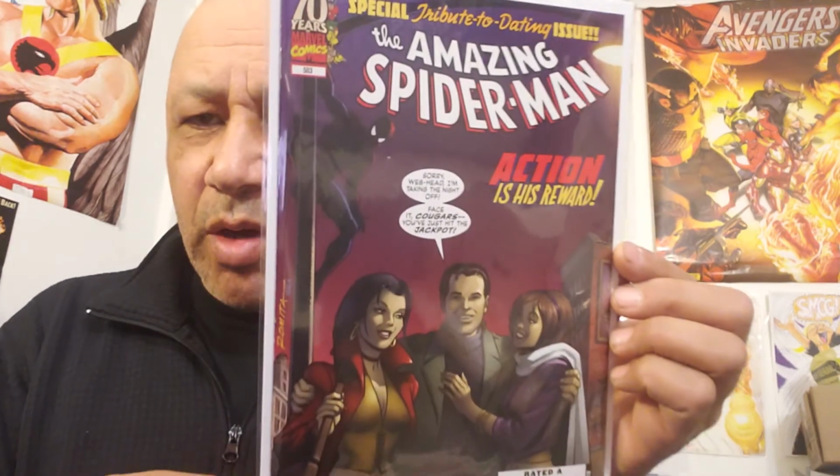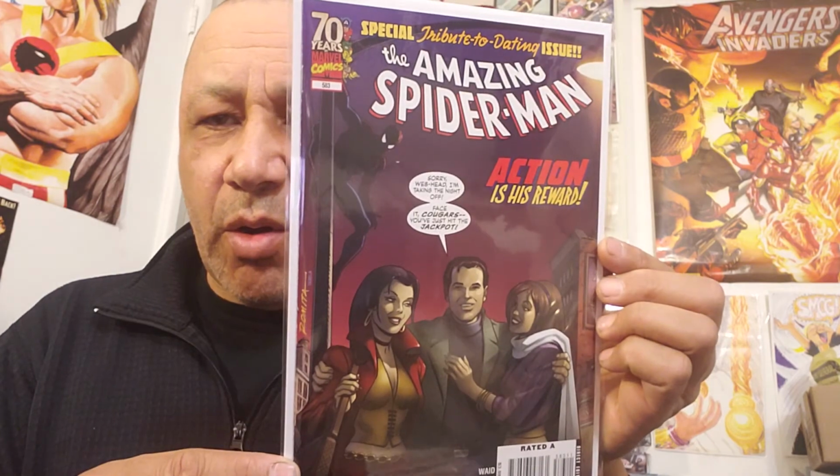And here we go with the Amazing Spider-Man 583. Another one of these has Obama on the front of it. But this was first printing or cover B or something like that. Special tribute to dating issue. This is my second or third copy of this one. This was $1.99.